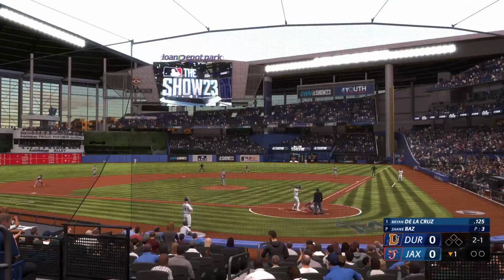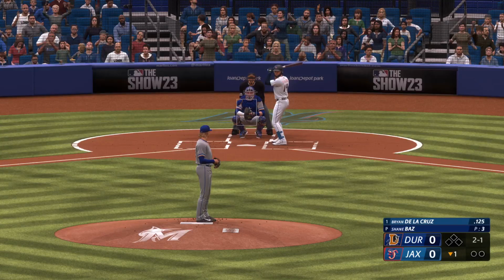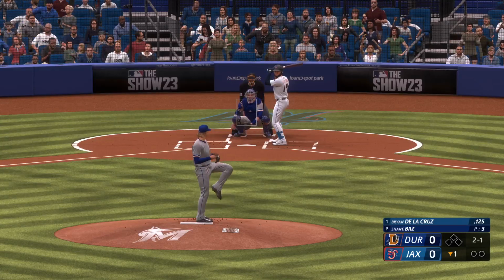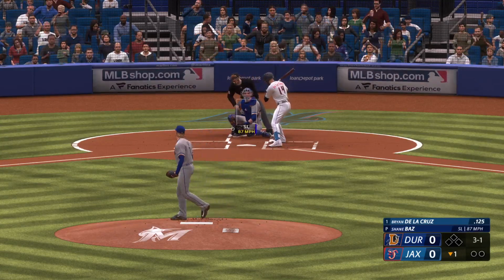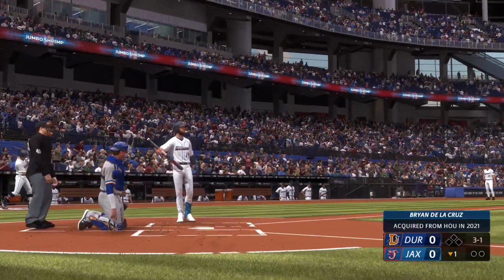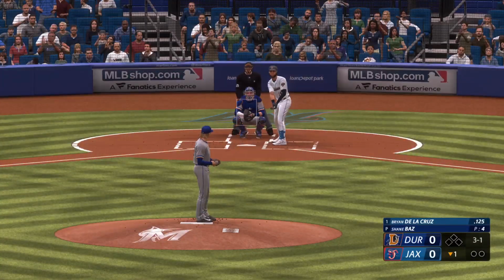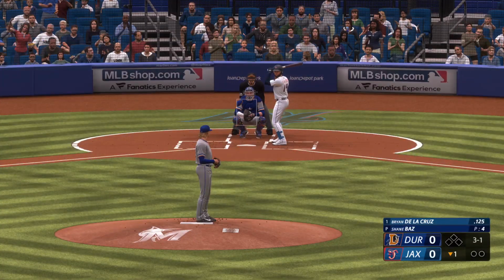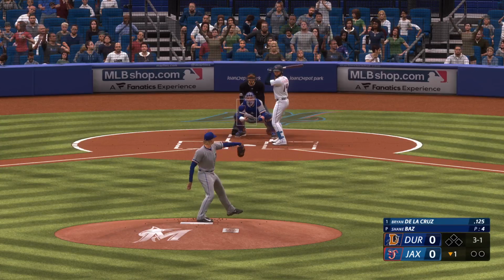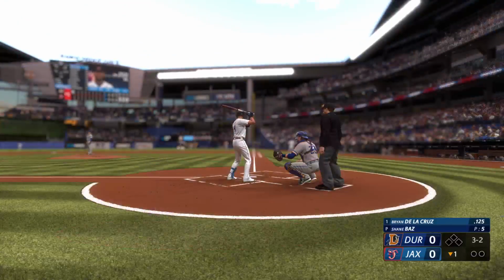Next pitch misses. 3-1. The only adjustment he needs to make is his target. If you aim at the outside corner, that slider's going to end up way off the plate. Perhaps look a little more down the middle, and you get it right where you want it. Swings and misses, and we're filled up.